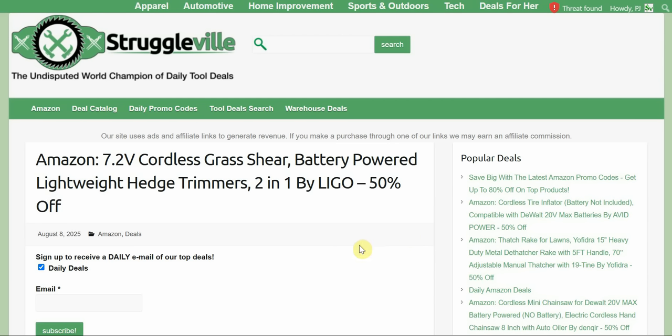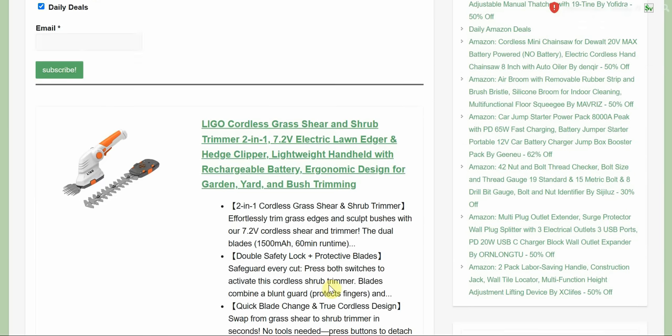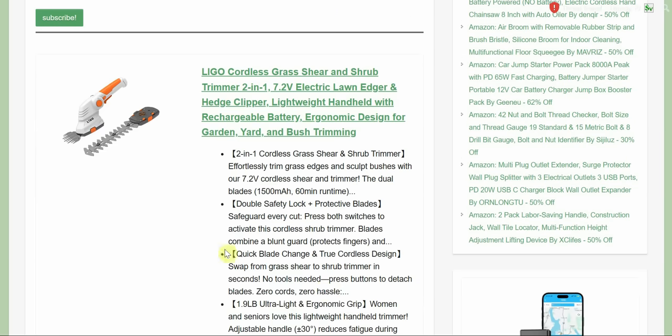7.2 volt cordless grass shear, battery powered lightweight hedge trimmer. It's a 2-in-1. It's a Lego Maego. 50% off. Now, this is a really good deal, actually. And these are kind of cool. You know what I really like using?